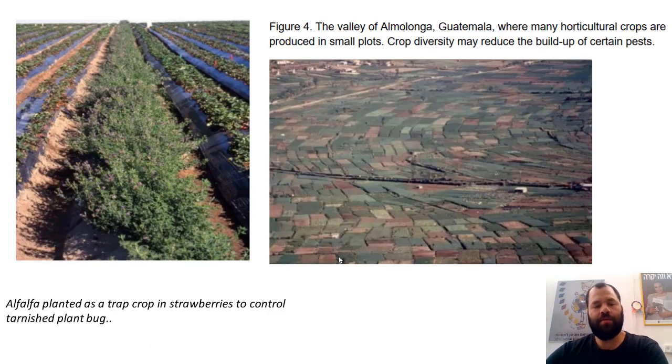Another very elegant approach is not to provide shelter for the natural enemies, but rather push away our pest from the cash crop into a different crop that is more attractive to the pest. So in this case, on the left, you can see rows of strawberries on the sides, and in the middle, alfalfa. For some pests of the strawberries, the alfalfa flowers and nectar is more attractive and seems to be more efficient, and so we actually can push away the pests from our cash crop by providing a more attractive cover crop to push away the pests from the strawberries.